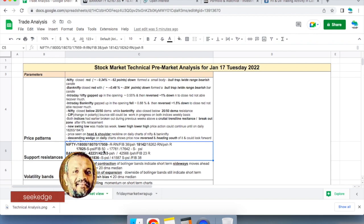17,825 is the downside Fibonacci 50% level also. The rounding number 17,800 also acts as support. 17,661 is the previous swing low, and after that 17,642 would be the previous swing low and support zones on the Nifty. And 42,231 to 43,63 is always resistance to the upside for the Banknifty, 45,66, and it's a Fibonacci 23 level as well as the resistance after that.